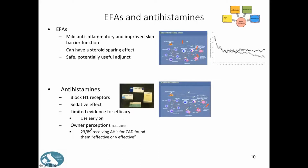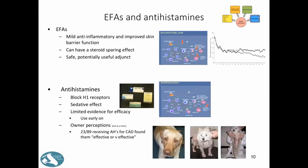Having said that, there was one study not so long ago that did show that some owners did find them effective, but that's not a controlled study. We occasionally use them. Sometimes they can be appropriate. And if we're looking at these dogs here, if I'm going to try antihistamines on any of them, it's going to be this guy. I really wouldn't expect them to have any effect on these two dogs here.